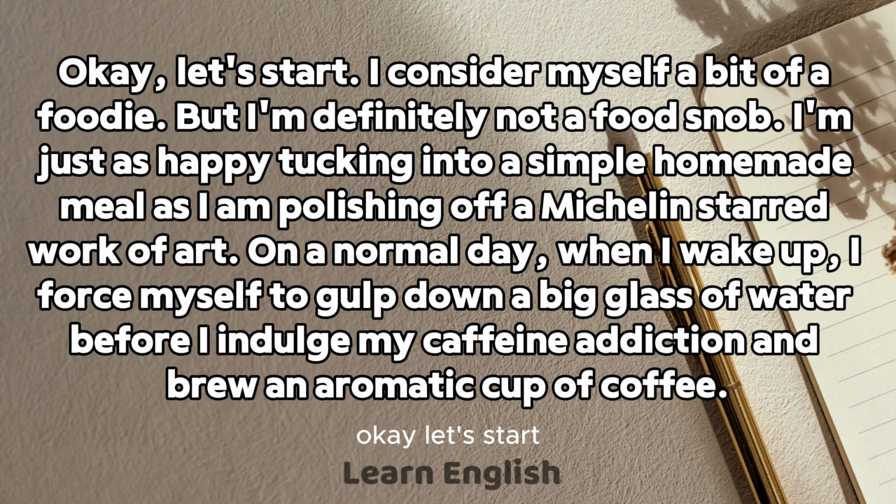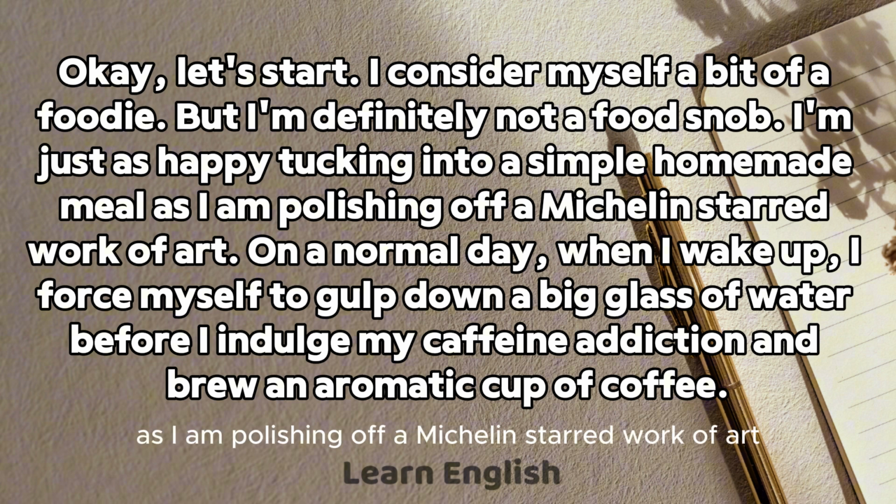Okay, let's start. I consider myself a bit of a foodie. But I'm definitely not a food snob. I'm just as happy tucking into a simple homemade meal as I am polishing off a Michelin-starred work of art.